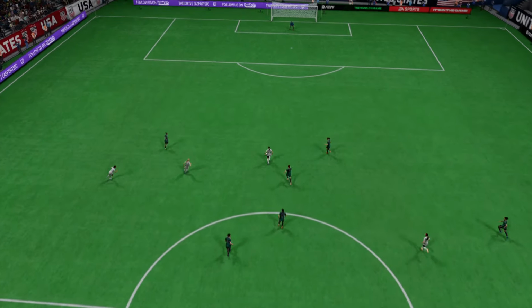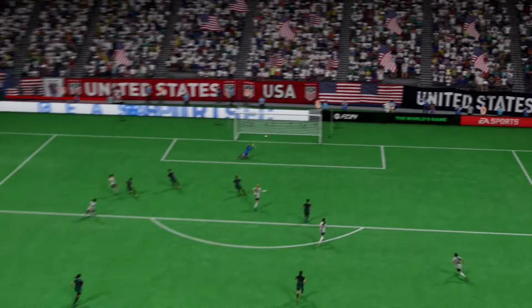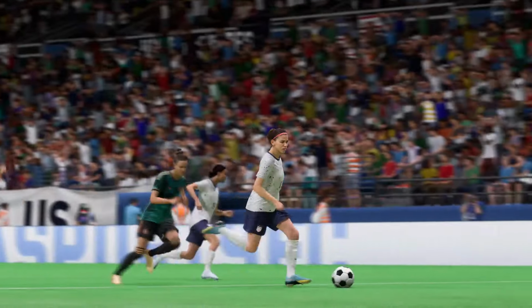Well, here it is again, and it's all about the pace on the counter-attack. They were so quick to break out from their defensive positions, and then the shot could not be hit any better. Struck with such venom. Great goal.